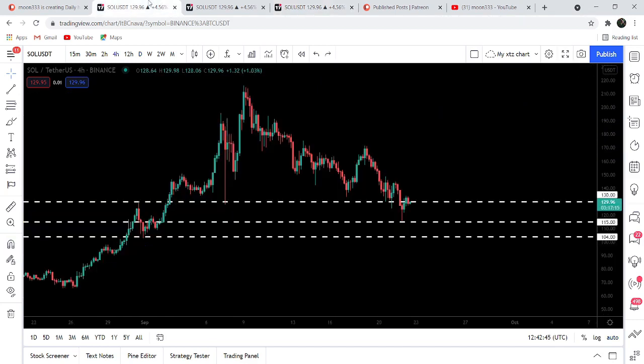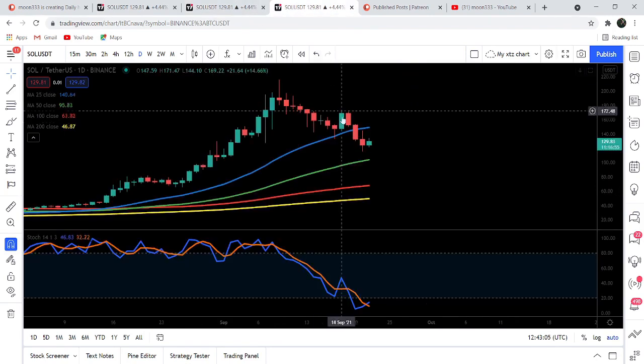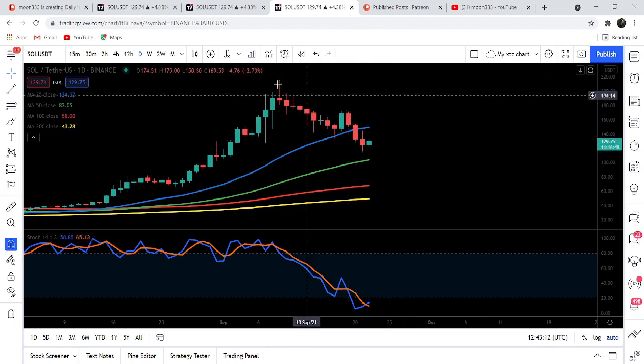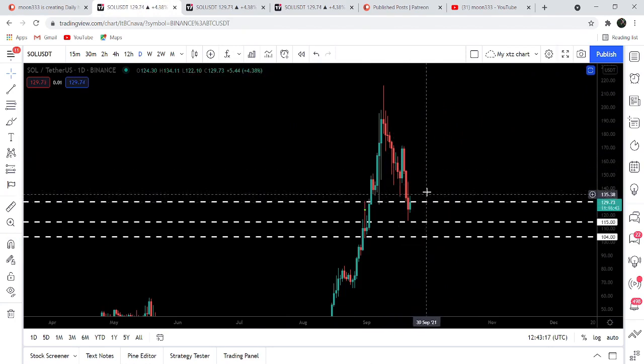And at the same time, if we switch to the daily time frame, this is the $130 support. We are right now below $130, but so far this daily candlestick is not closed. We need to watch the closing on the daily time frame. If it closes above $130, and you can see that the stochastic has already entered the oversold zone, then the price line can recover the 25 simple moving average and this $130 support at the same time, and it can have a nice bounce from here.